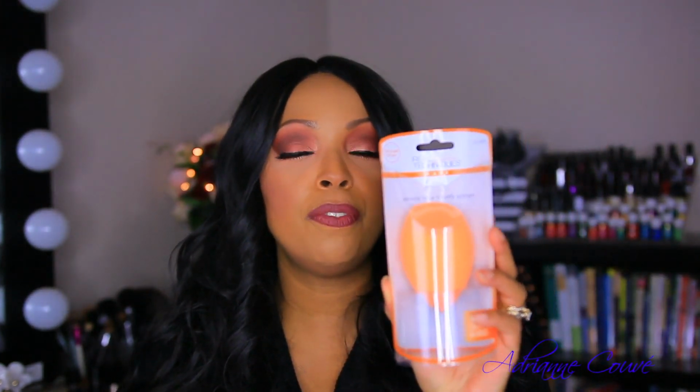And I'm just jumping all over the place because now I'm going back to drugstore stuff. I have been searching for this Real Techniques blending sponge. I do not like to put on foundation. I don't know if it's because I've been wearing makeup for so long, 30 some years now. So I'm over the blending of foundation and all that. And if it doesn't get on fast, I'm about done with it.